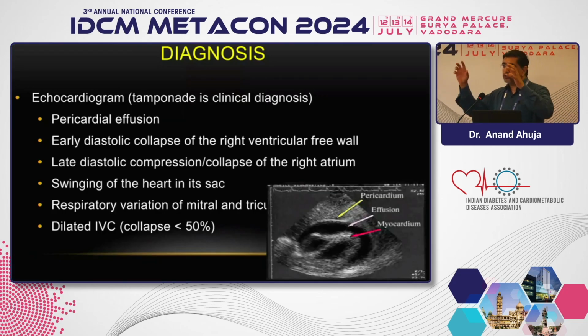So the diagnosis of tamponade is based on pericardial effusion. Remember, the severity of effusion or fluid collection is not important, because many times even a moderate effusion, if it happens rapidly, can lead to tamponade, and even small decompression by a needle aspiration of even 20-30 ml can lead to significant improvement in the patient's hemodynamics.